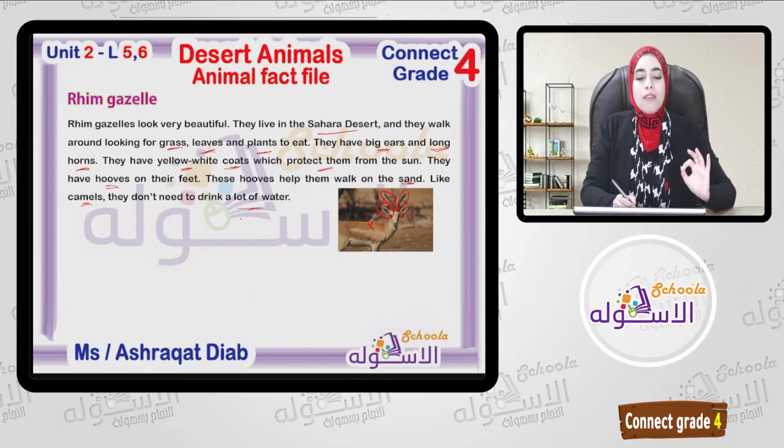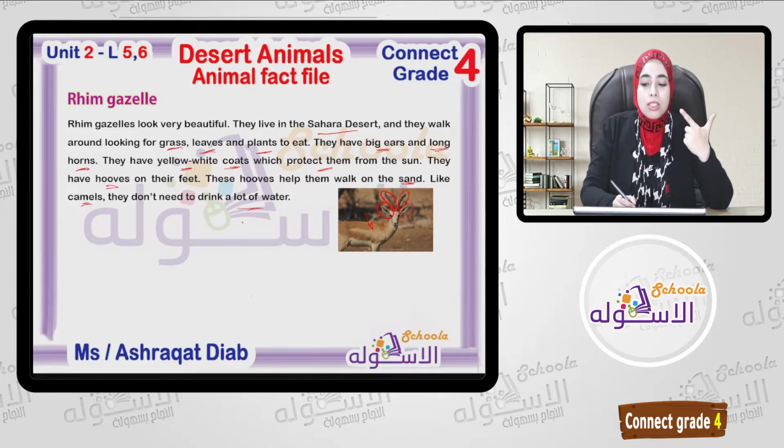So we have here some facts about Ringgazzle, like they eat grass, leaves, and plants. They live in the Sahara Desert. They have big ears and long horns. They also have hooves to help them walk on the sand. They have coats to protect them from the sun. They don't drink a lot of water. Okay?